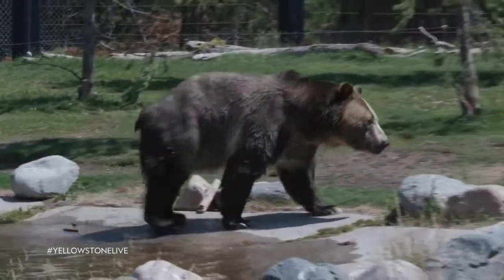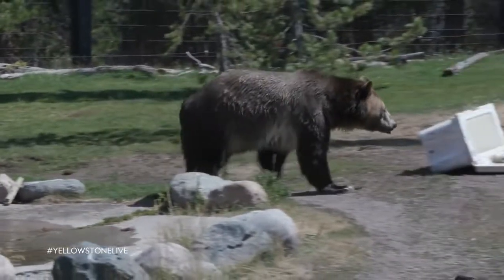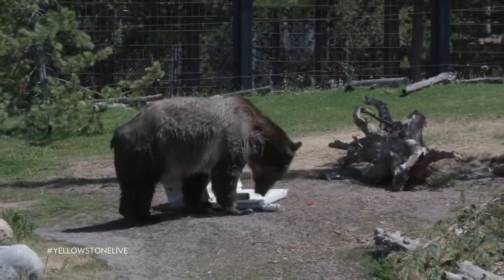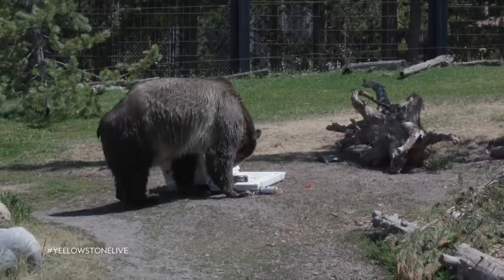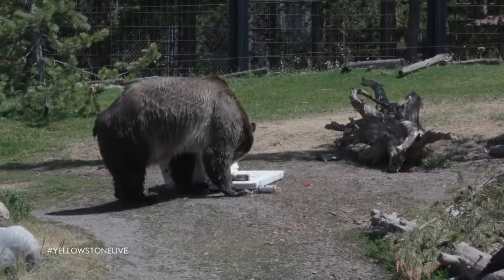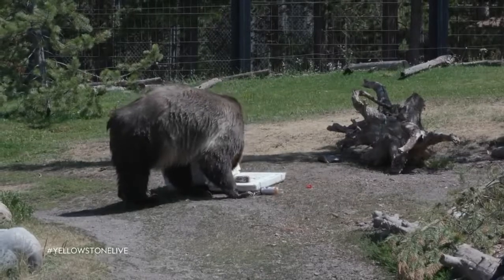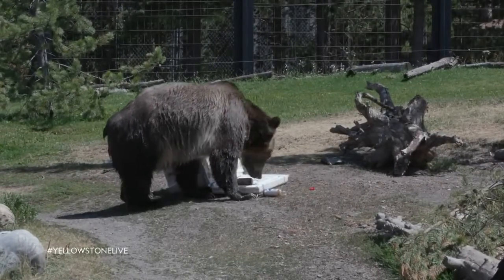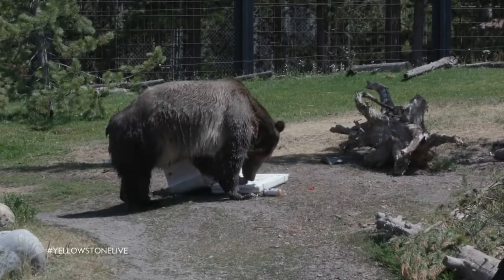Now, we do have a bear here at the center named Bear 101, and she's 36 years old, so that's exceptional. Wow. So again, a bear can live a very long life, and we prefer to provide a place for a bear that needs a place, that has to come out of the wild.